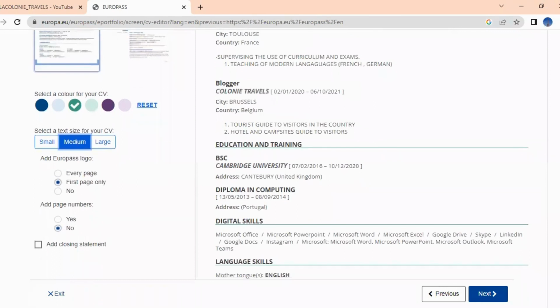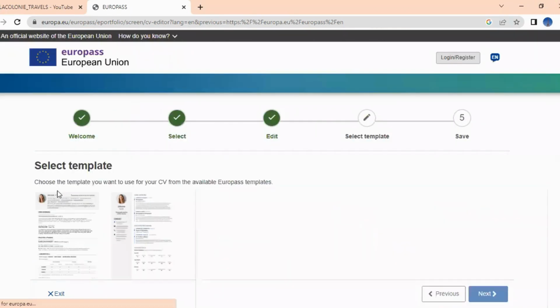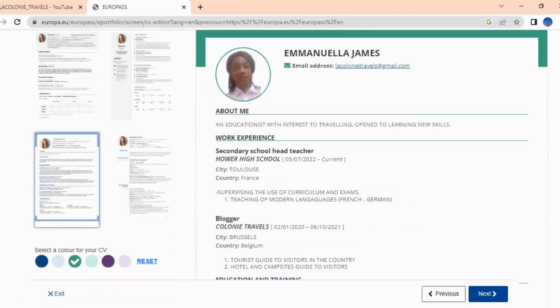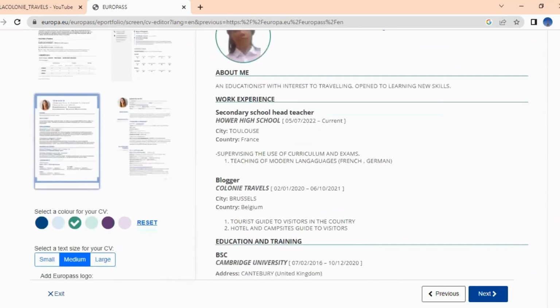All right, so add Europass logo. If you want to add Europass logo, first page only, every page, no, you don't want to add Europass logo. So if you click on no, you don't have to add Europass logo, see that it will just bring you your CV without the logo of Europass on it.